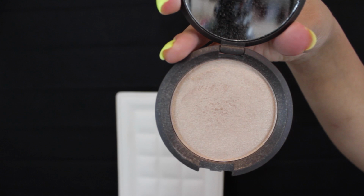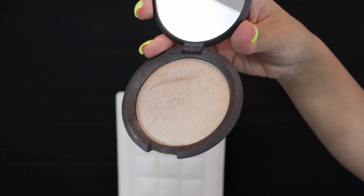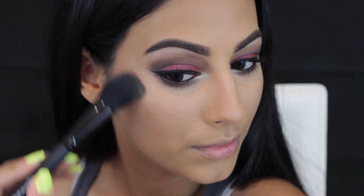And then for highlight, I'm using my Becca Oval Highlight, and I'm going to apply that to the tops of my cheekbones, a little bit on my nose and the center of my forehead, and then also a little bit on my cupid's bow and my chin.